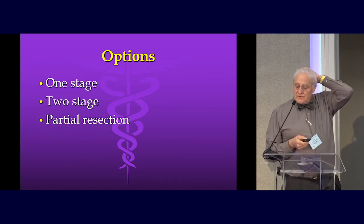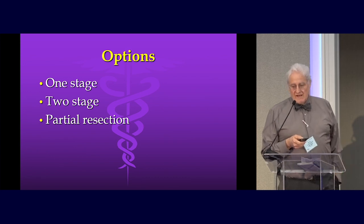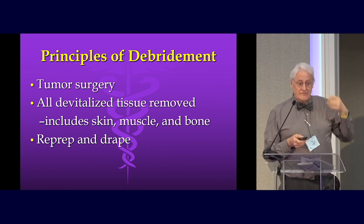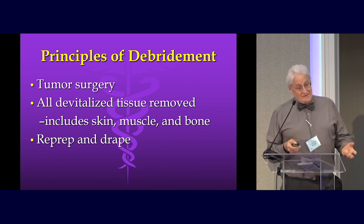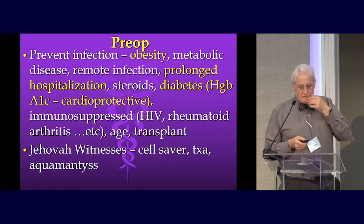Your options: you can do a 1-stage, you can do a 2-stage, or a partial resection. I tend to favor the 2-stage, but can answer questions about the other ones. In the face of a positive alpha defensin, I'm thinking it's probably infected. So I think of this as tumor surgery. I basically remove all the devitalized tissue, anything that's exposed to that implant, and the implant's coming out. If you're going to do the 1-stage, you've got to re-prep and drape, and then you can certainly do that.